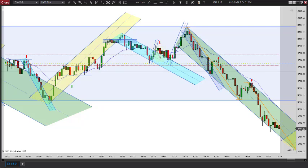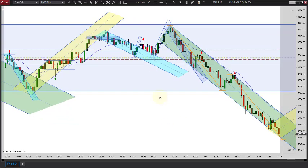So even though it's only a first entry, you can look at that as a failed second entry long, because you can look at that as a new high. So first entry, second entry, it fails, and it breaks higher. If you didn't enter there, once we started going sideways, I wouldn't enter this trade. It does go and make a new low and then bounces. There's no real trade to go long there.